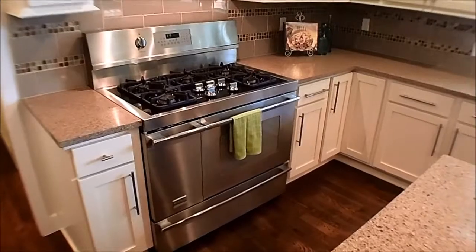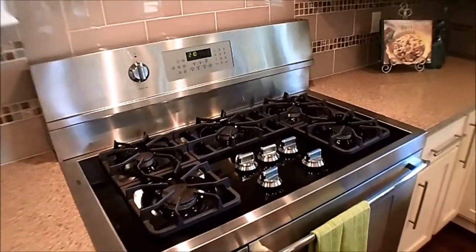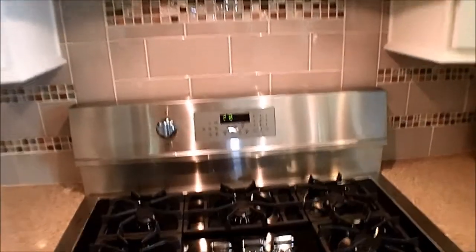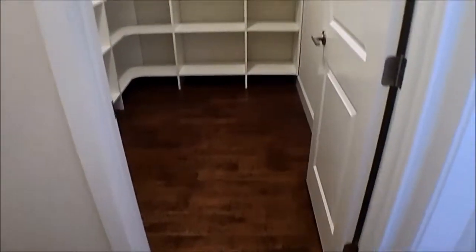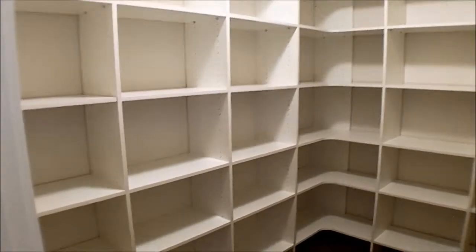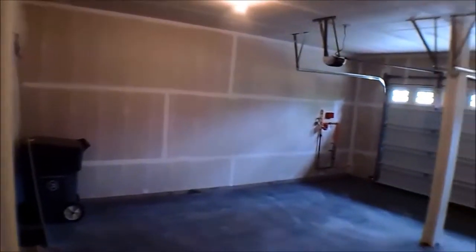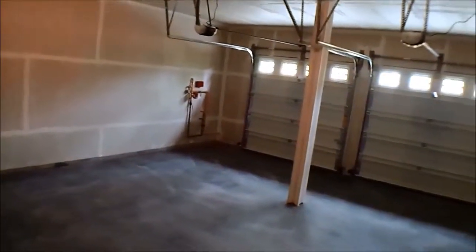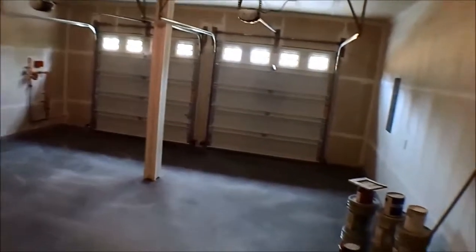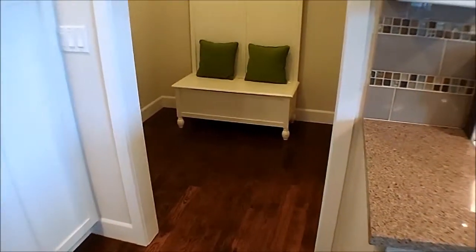If you love to cook, this Frigidaire Professional 5-range gas stove is a dream. Off of the kitchen is a Costco-sized pantry indeed. The garage is a comfortable size for two full-size cars. The small mudroom is a perfect transition from the garage to the living space of the house.